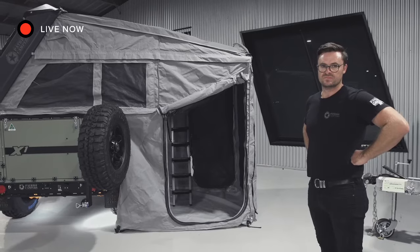So for me personally, if my kids were still sleeping inside the tent, that would be the trailer for me. For where I am in my life right now, where I may put the change room on or I may put the kids room on for Mia, but more times than not, I'm just going to run the step one setup. Well, it's a no-brainer for me. It's the X1-H. Would you agree, Tom?